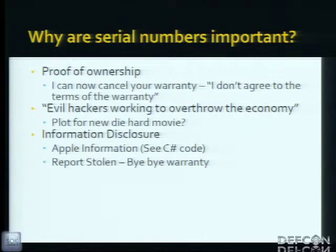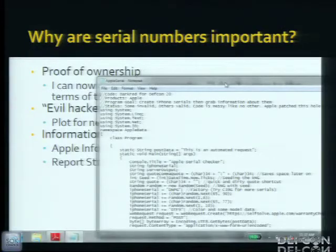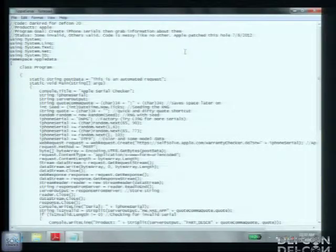You can do information disclosure. You can disclose quite a bit of information with just an Apple cell phone serial. I've got some C# code for that that I can show you guys in a couple. You can report it stolen. That's always great fun. Here's the C# code. Basically, this code generates an iPhone serial and then automatically plugs it into this wonderful hole that Apple left on their website that will return all kinds of fun data like ICCID, IMEI, personalization, date of purchase, carrier, when it is covered by warranty, all kinds of fun, juicy information that you can use.